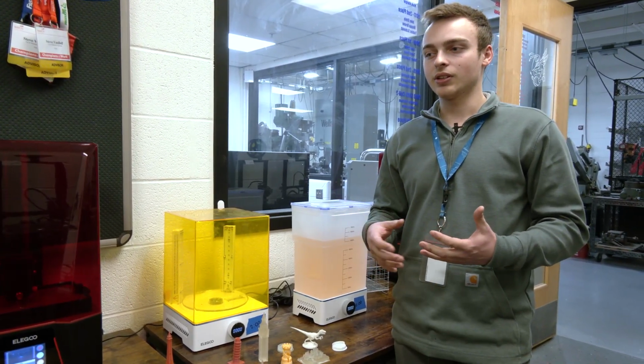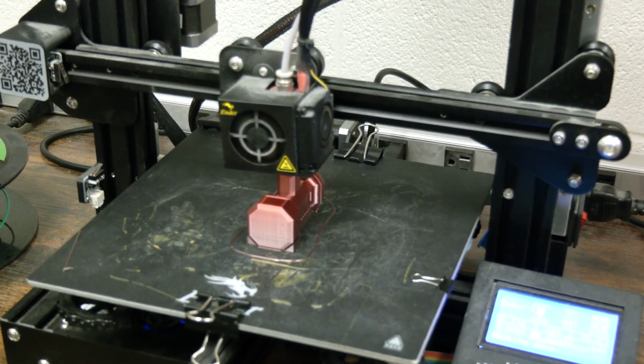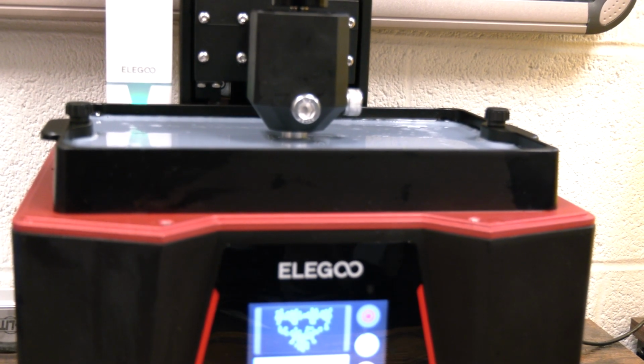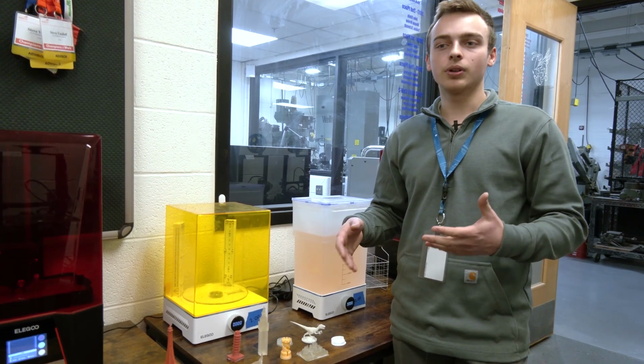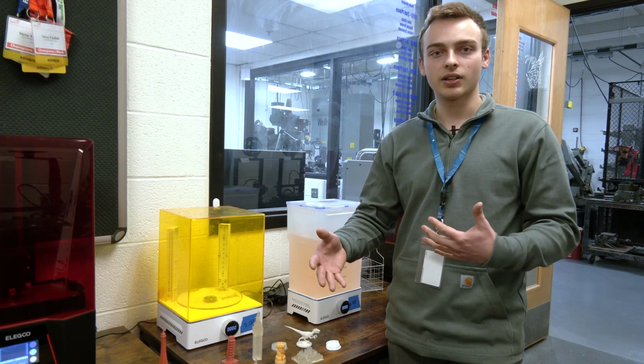So compared to the traditional style 3D printing where you're printing layer by layer, this way they're actually using a resin bath and it's curing the resin layer by layer. So they're able to get exposure to a new technology and a new type of 3D printing that's going to help them when they go into the industry.